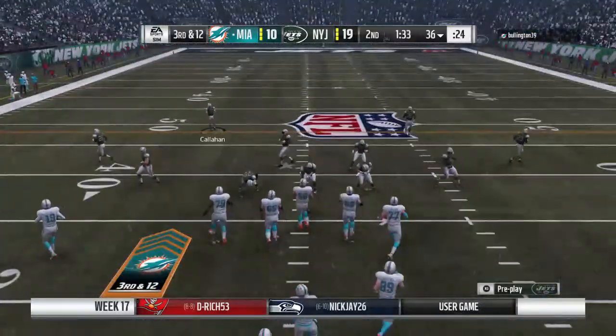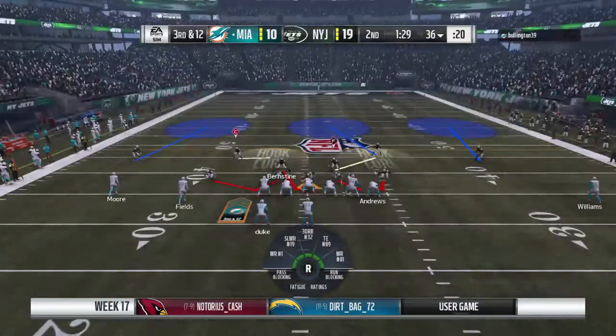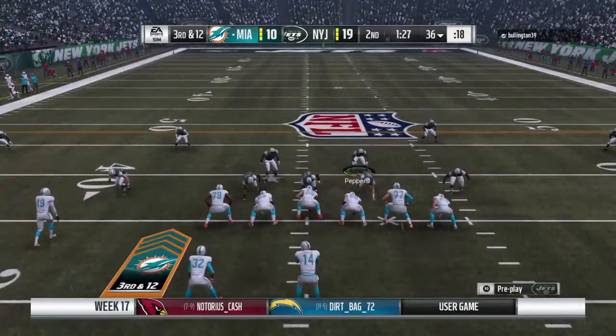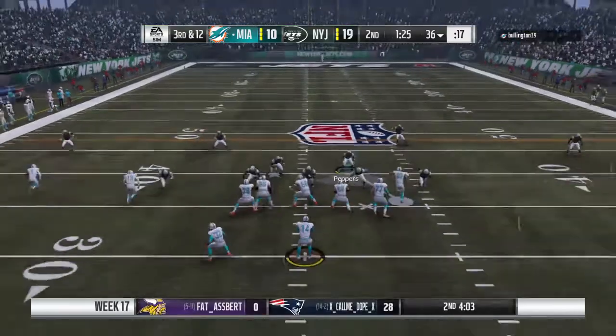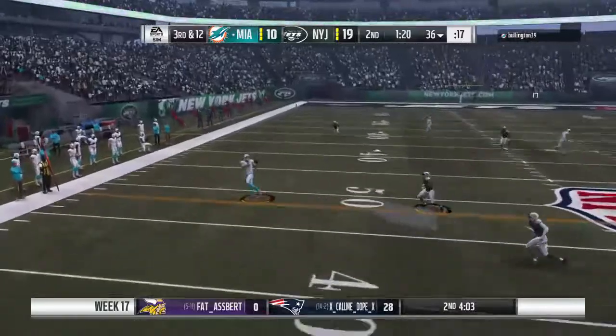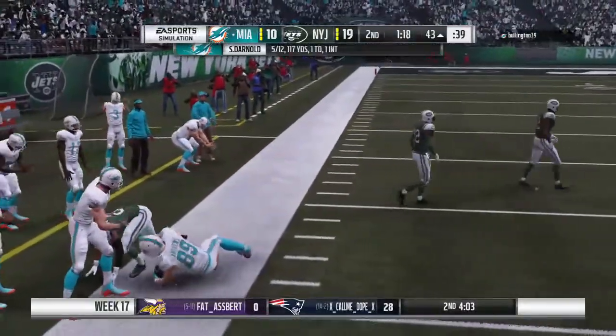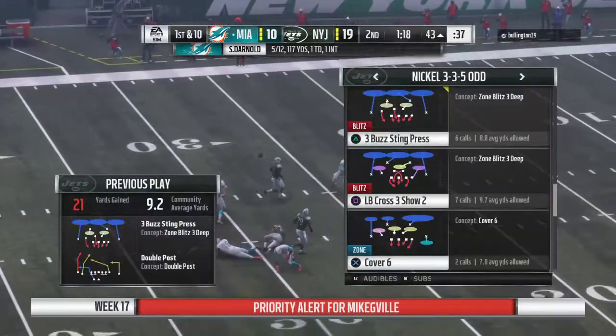The Dolphins on 3rd down. Just 1 for 5 to this point. This is 3rd down and 12. Here we go now. Green, 39. Darnold from the gun. Escaping the pressure right. Looking left side, Andrews with it complete. And a nice gain of 21 yards.